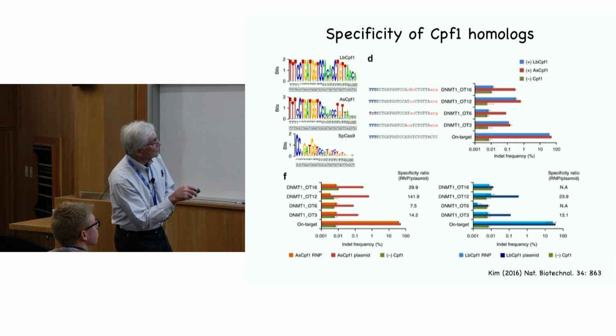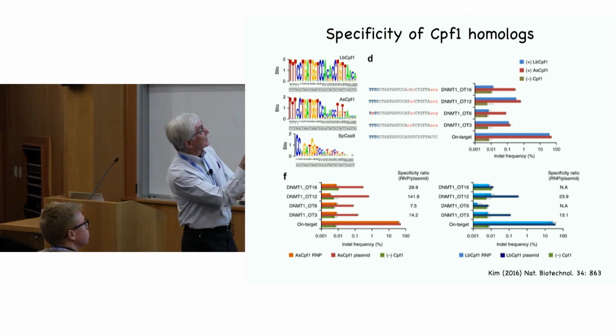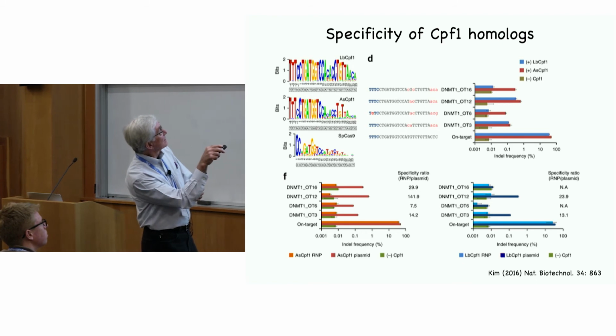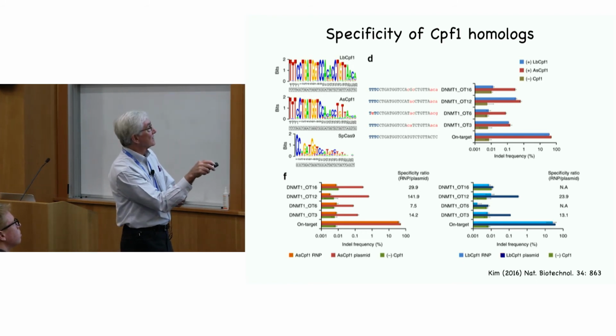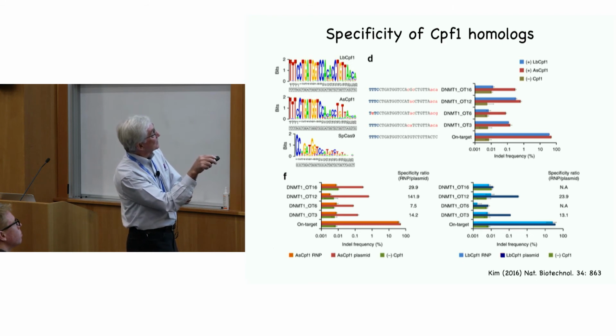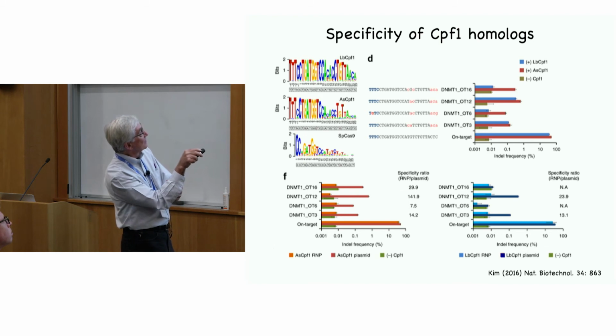And this is just showing, this is comparing, well, there are a variety of things going on here. This is from Jin-Soo Kim's lab. But one of the things it's showing is that the off-target cleavage can be very much lower.